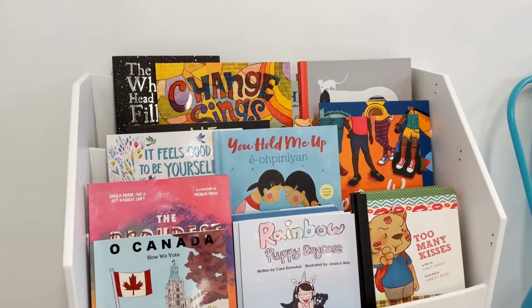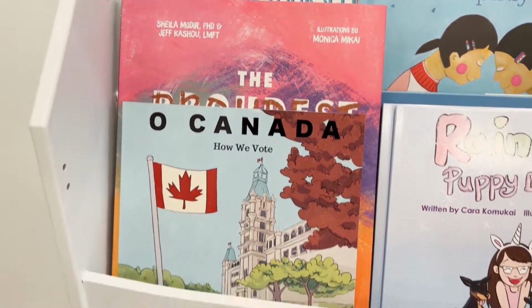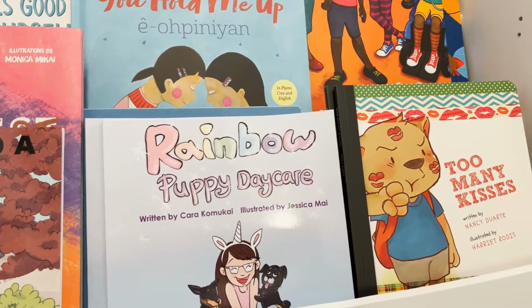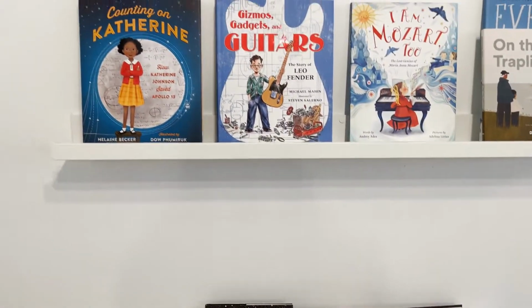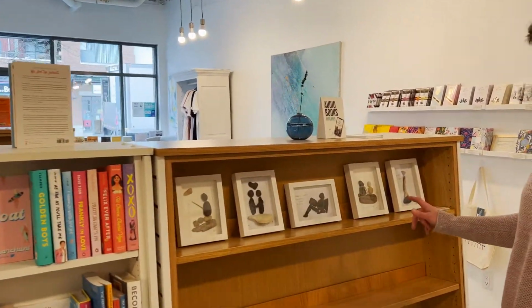Actually, all three of these are local authors. This one was written by a girl, I think she's 13, and that's her on the cover. Oh, you're kidding. It's really great. Oh, it's so nice to have local authors here. Isn't that neat? We just got these in, and I'm already running low on them.